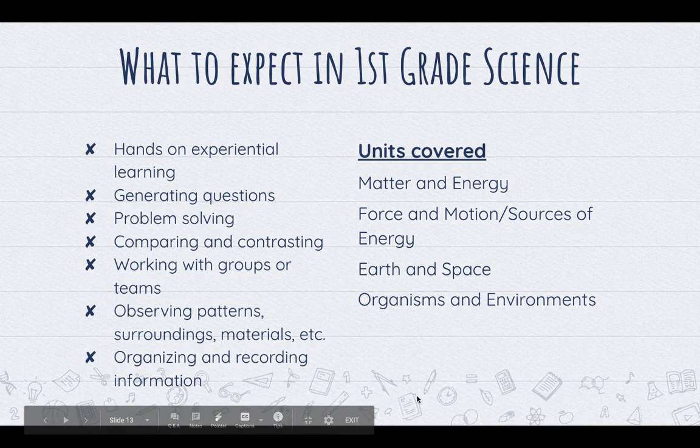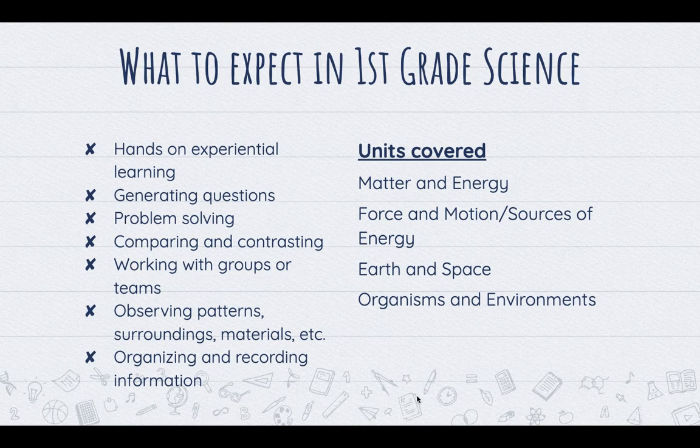What to expect in first grade science. Science is so much fun in first grade. We're going to have a lot of hands-on experimental learning. We're going to focus on generating questions and using those questions to help us solve a problem. We're going to focus on comparing and contrasting, working with groups or teams, observing patterns, surroundings, materials, and we're also going to focus really heavily on organizing our thoughts and recording the information that we are seeing.